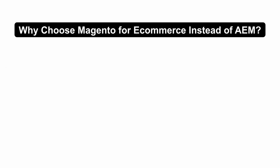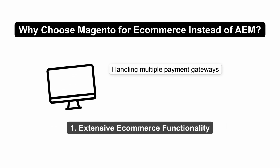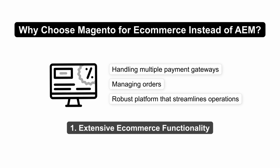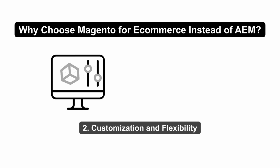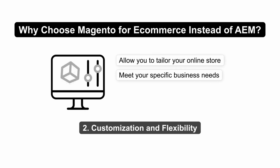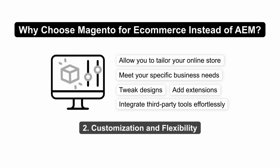Here's why Magento might be the better option if your primary focus is e-commerce. First, it has extensive e-commerce functionality. From handling multiple payment gateways to managing orders, it's a robust platform that streamlines operations. Second, Magento's customization options allow you to tailor your online store to meet your specific business needs. You can tweak designs, add extensions, and integrate third-party tools effortlessly.